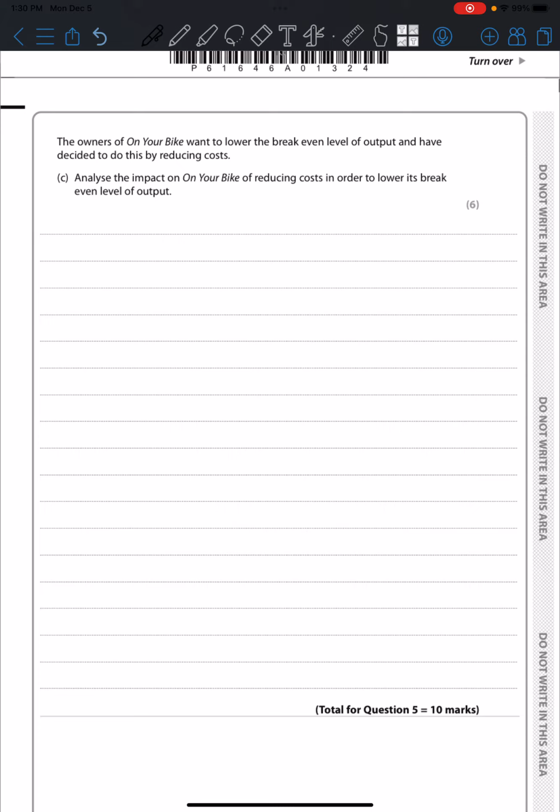So it says the owners of On Your Bike want to lower the break-even level of output and have decided to do this by reducing costs. Analyze the impact on On Your Bike of a reduction in cost in order to maintain its break-even output. So basically we have to analyze if reduction of cost is a good thing or a bad thing. So we're going to put up points for a good thing and a bad thing, analyze it, relate it back to the extract, and we're done.